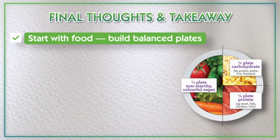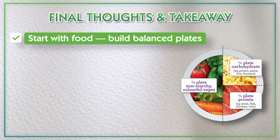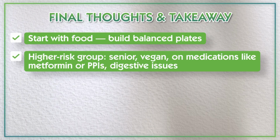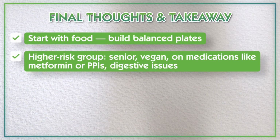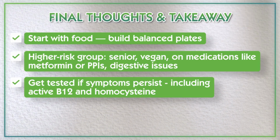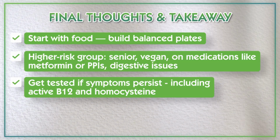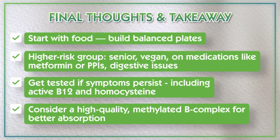So here's the takeaway. Start with food. Build balanced plates with protein, whole food carbs, vegetables, and healthy fats for steady energy and a broad range of B vitamins. If you're older, vegan, on medications like metformin or PPIs, or dealing with digestive issues, pay extra attention because you're in a higher risk group. And if symptoms persist, don't guess, get tested, ideally including active B12 and homocysteine, and consider a high quality methylated B complex for better absorption.